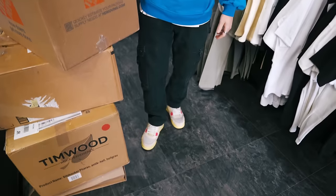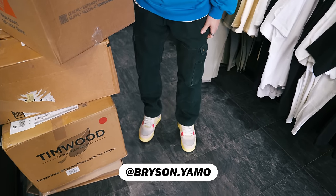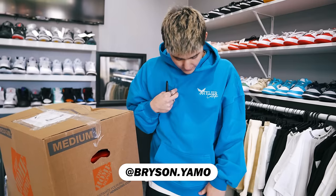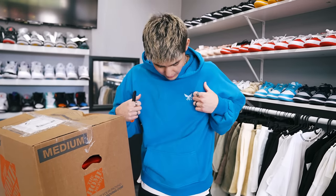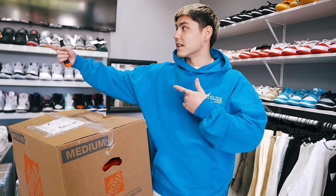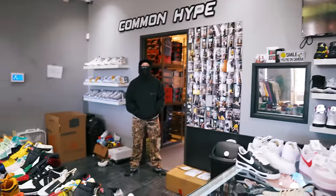Something like this, fit check me real quick, B. Got the guavas on today, some Carhartt vintage pants, and then the FKA hoodie from this video actually, which we unboxed yesterday, I think. Something like this. Post it. Steve's gonna be ready. Look at Steve over there.